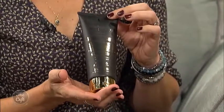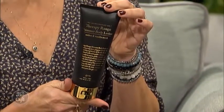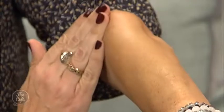And what is this that we have here? The aromatherapy company have a therapy range, and this is their shimmer body lotion. It's amber and vanilla, and I just thought it would be nice for a mum to put on for a special night out. Can I try some of this? Let's try it on my arm. It just gives a nice subtle shimmer. Oh, I like that. And again, another natural product, so you know that you're putting something beautiful onto your skin. And it smells beautiful. Amber and vanilla, so how much is that one? That is $24.95.